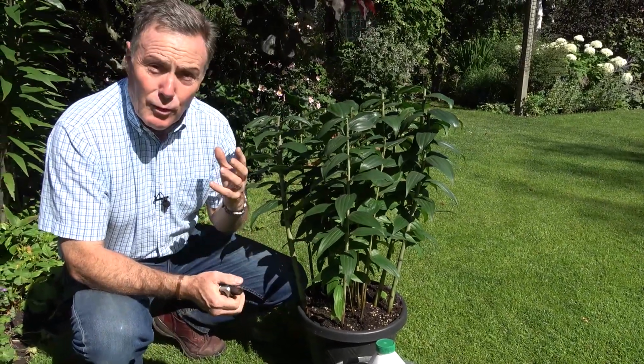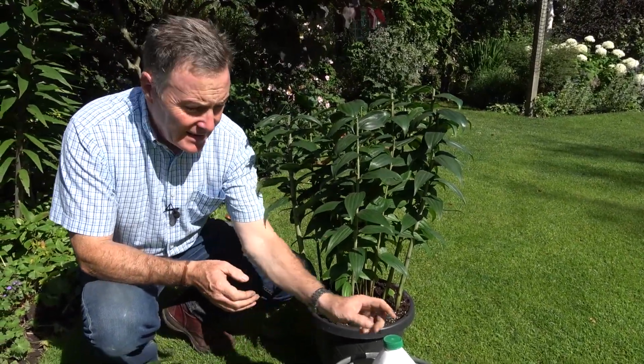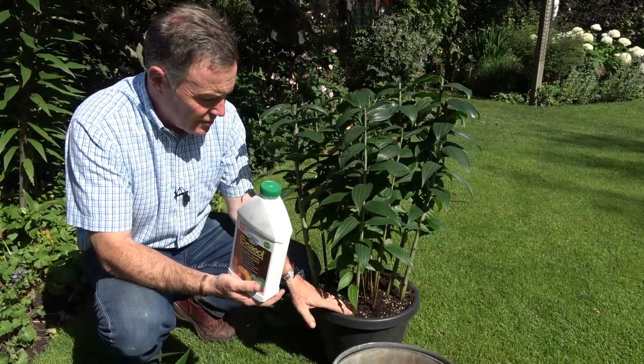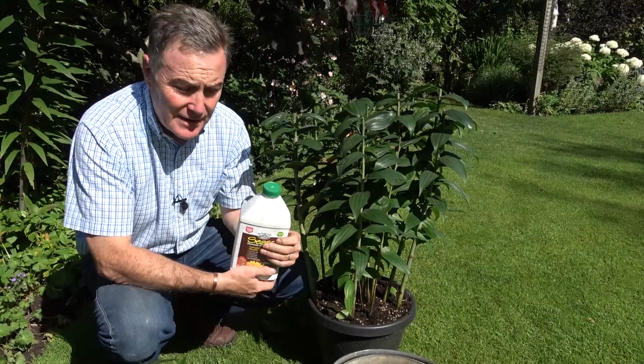And finally, what will also help them is to give them a feed. So a good liquid feed, seaweed is great, it's instant, so you could water them in containers with this or any liquid feed that you've got.